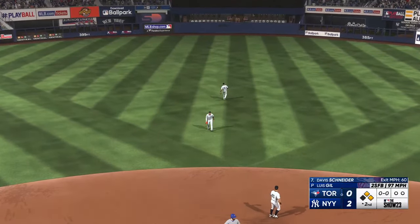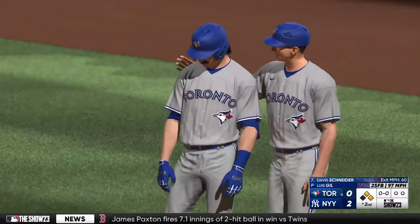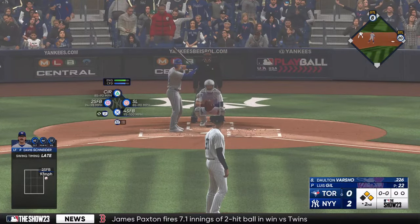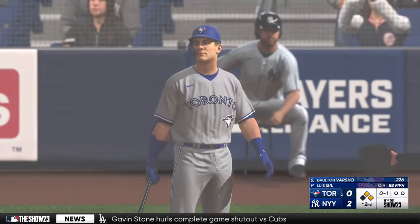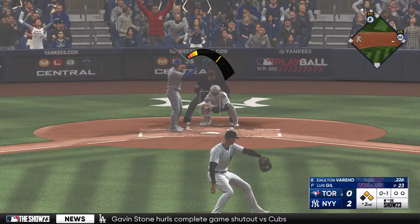I don't think that pitch would have been called a strike, but he did such a nice job of pulling his hands tight to the body and just getting enough of the barrel on it to be hit hard enough back up the middle for a knock. And now it's Dalton Varsho. And there's a strike. No outs, runners at first and second.